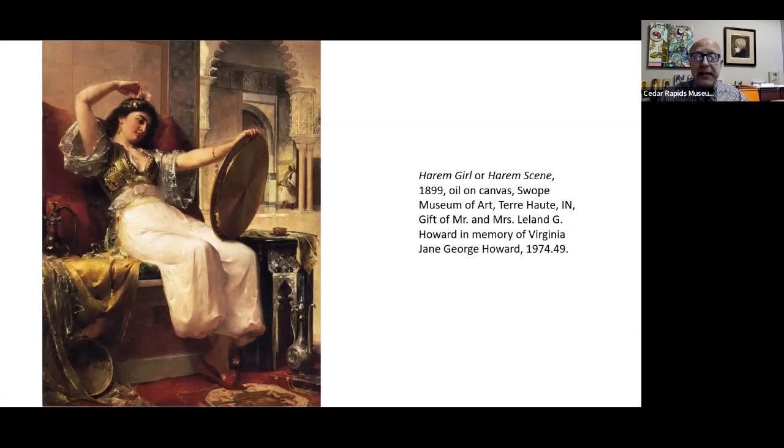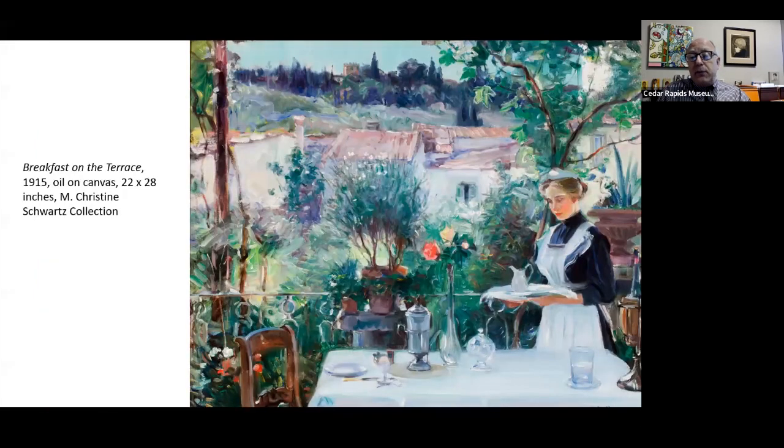There are elements of painterliness in this, but on the whole, it's very controlled in the same way that Thy Will Be Done and the portrait are also somewhat controlled. This kind of image is a little bit looser. This is from a little bit later, around 1915. And here you see much more of the impressionistic vein going on.